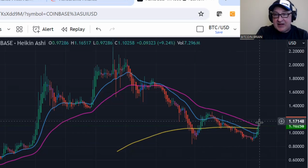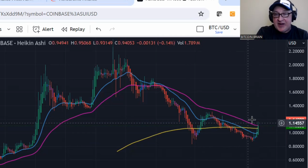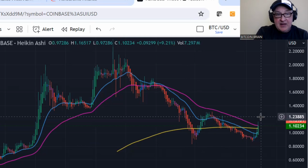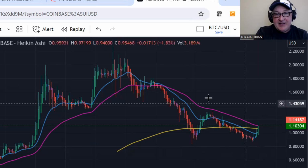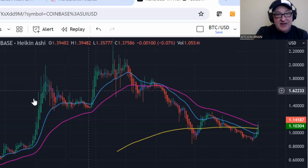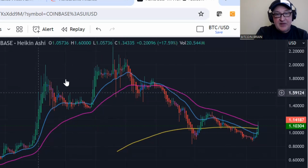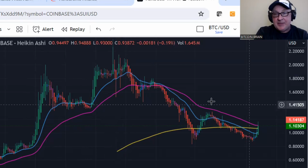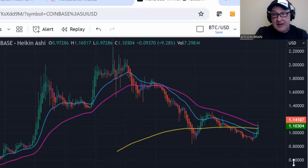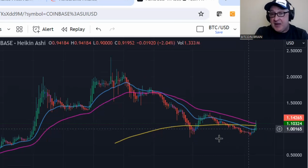So if we can get a close above this 50-day moving average, the purple line, then I think we're free sailing until like $1.45. And then after that, we've got to get through this area here. This was price consolidation. And once it breaks above that, I think we'd be back up at our all-time high again and making a new all-time high.